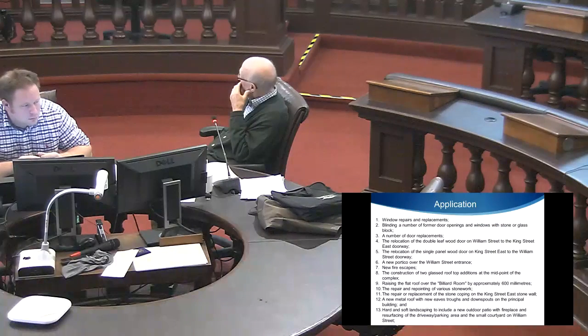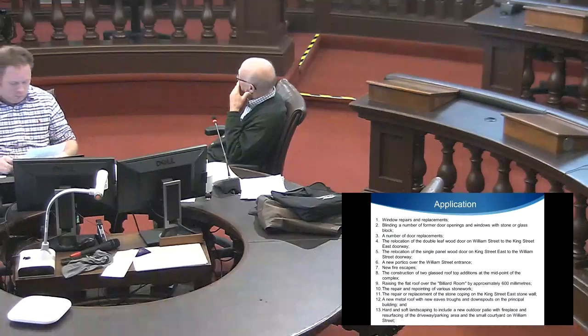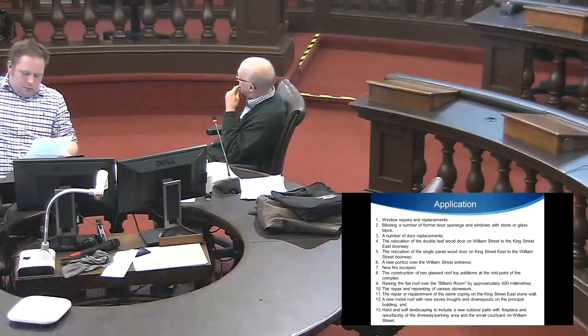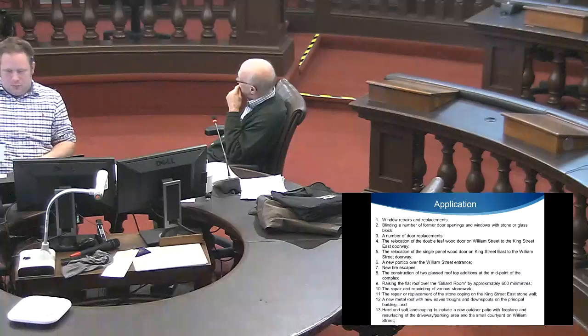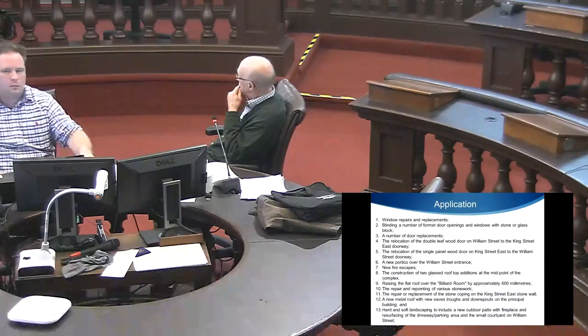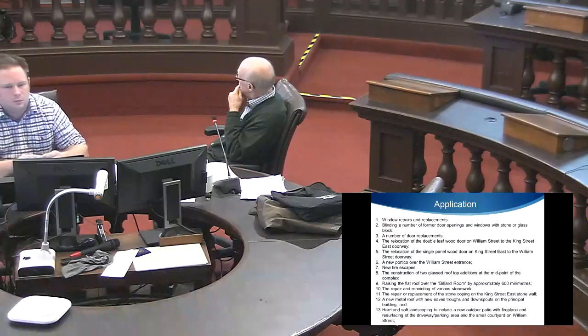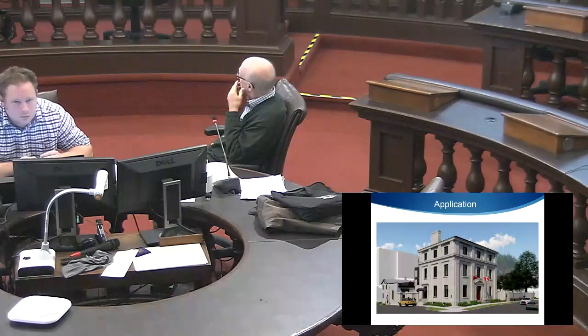So I won't go over every single item here, but as you can see, the application does include quite a number of alterations dealing with windows, doors, roofs, stonework, landscaping, as well as a new portico, fire escapes, etc. I'm going to try my best to focus on the overview of key areas, particularly looking at the additions, which are probably the most key intervention as part of this proposal.